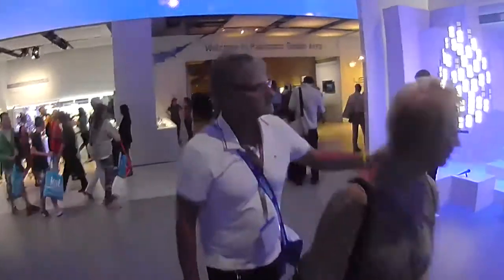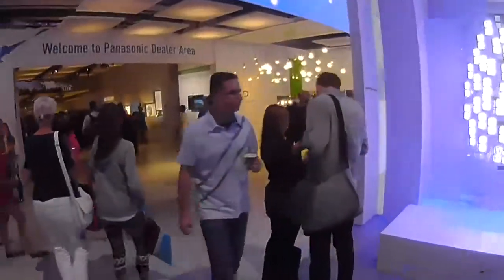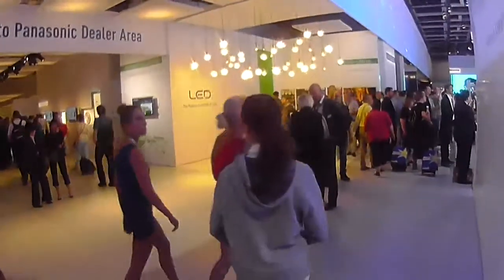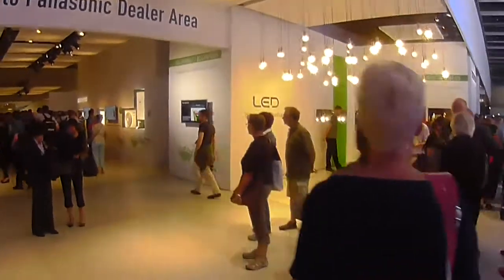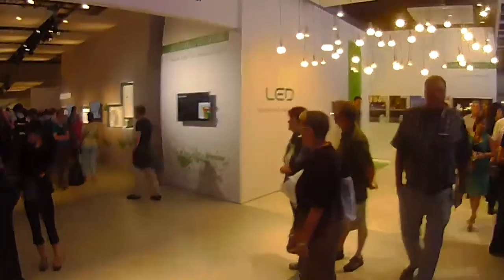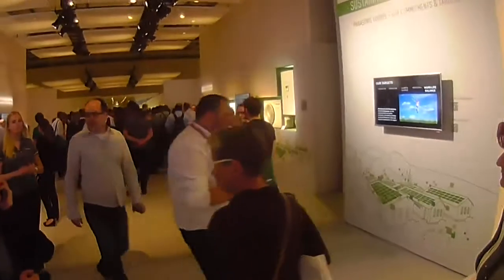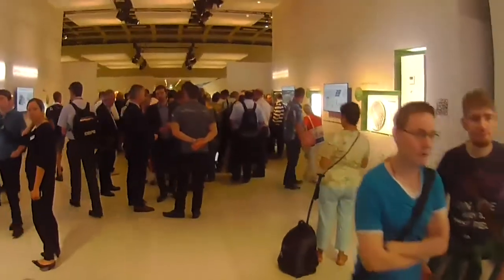If we move on a little bit further round, you can start seeing the LED area where we're showing a full range of LED light bulbs, which Panasonic have quite a few patents on, allowing us to have the most eco-friendly but also the most light-dispensing LED light bulbs on the market. To bring a little bit more light onto the subject, we're also showing off our solar panel technology, and some of these solar panels are absolutely revolutionary.